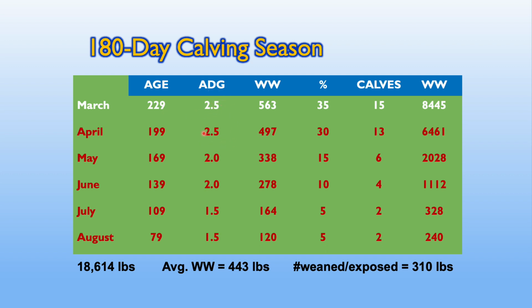From his data, calves born in March and April gained 2.5 pounds a day till weaning. Calves born in May and June gained about 2 pounds a day. Calves born in July and August gained about 1.5 pounds a day, and I did round those numbers. So then, to get an expected weaning weight, if I take that number times that number, this is what I would expect them to wean.